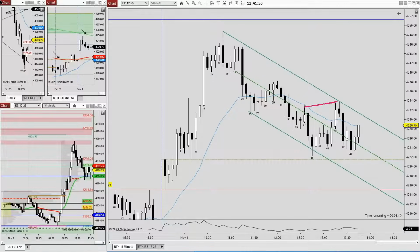So if you buy right now, where's your stop? And where's your target? You buy right now, your stop, I would put it underneath 36, 39. Okay, so what are you looking for? Bears got their 10-point target, they're buying. Okay, so they were taking profits. Bears are buying back their shorts.